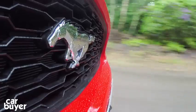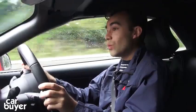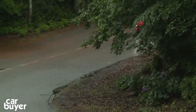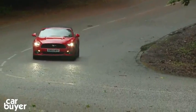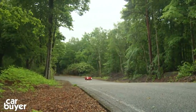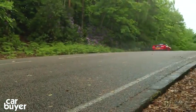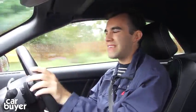There's another problem too. Go for the 2.3 and yes, you will be saving some MPG and some road tax, but you'll also be losing a lot in driver enjoyment. While the 2.3 does have 312 brake horsepower, it never really feels that quick. And there's something else too. When you put your foot down, you lose that V8 rumble that's so characteristic of an American muscle car. Now Ford has tried to cure this by adding in artificial sound through the speaker system, but it never really sounds that convincing. It's a really big shame.